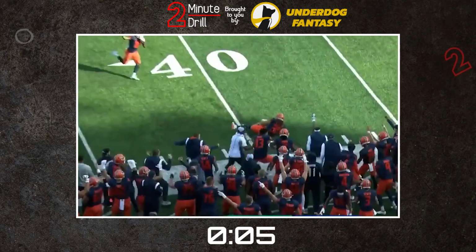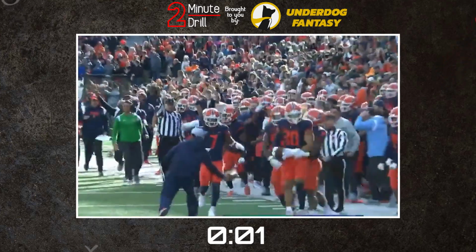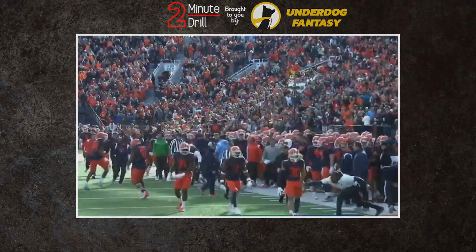Illinois had a very talented secondary this past season, and a stud like Sidney Brown was a key part of that. For any NFL team, he should just continue doing more of the same. And that's the 2-minute drill.